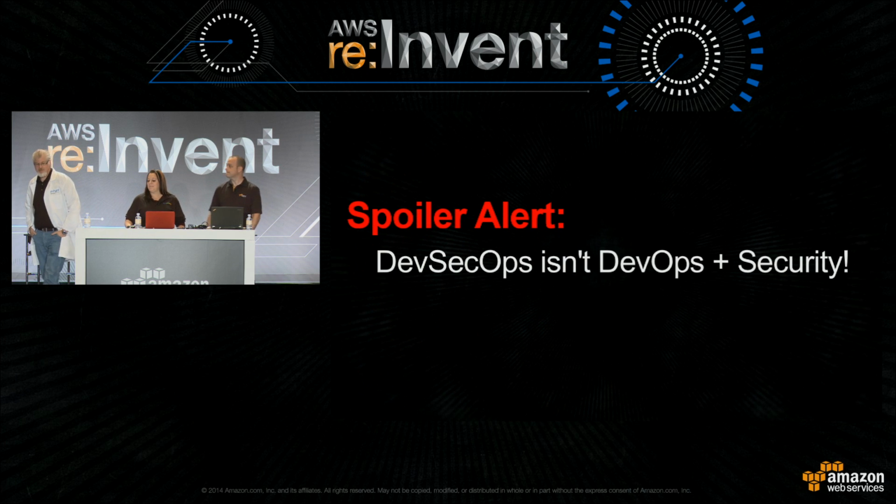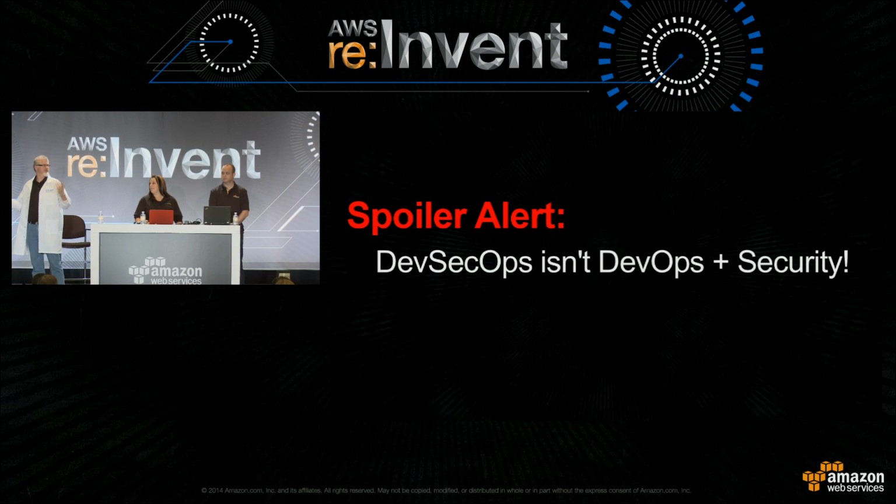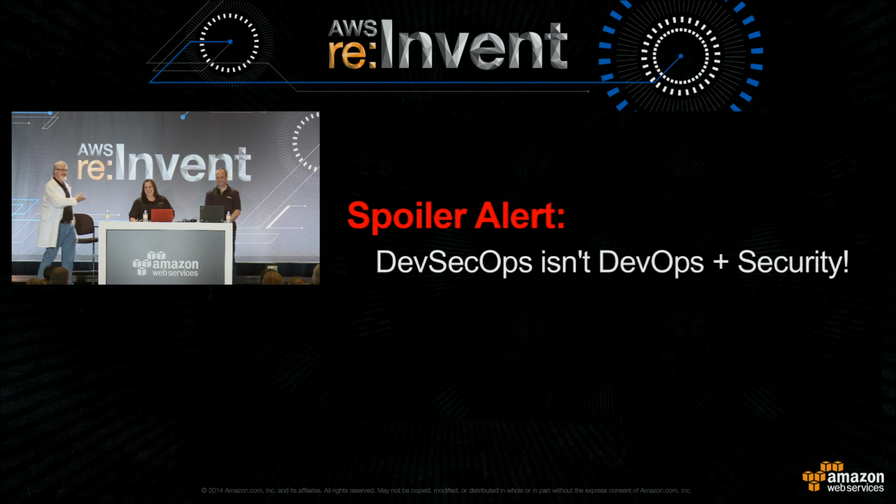Now, one of the things to think about is DevSecOps is not rugged ops, it's not visual ops, it's not DevOps plus security. What it also isn't is compliance gone wild. It's not compliance gone wild. It's not security for security's sake.